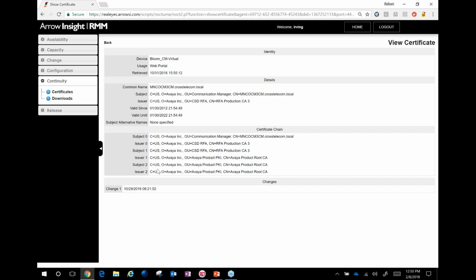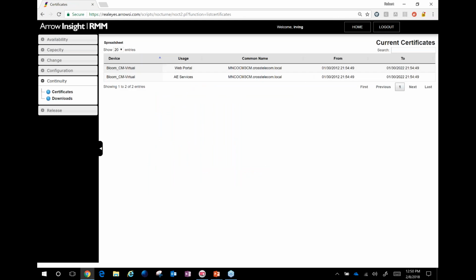So you can get in here and look at your certificates and keep an eye on them, and know when they're going to expire, and just get information on them. So it's kind of a nice tool to have in place for managing your certificates.